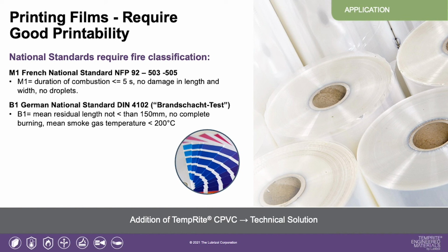The German national standard, DIN 4102, requires the classification B1, i.e. the mean residual length of the test specimen must be less than 150 mm, does not show complete burning, and the mean smoke gas temperature is less than 200 degrees Celsius. According to the literature, the M1 and B1 classifications are interchangeable, meaning if a test specimen achieves M1, it will also achieve B1 and vice versa.